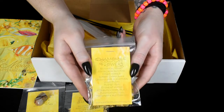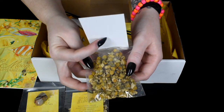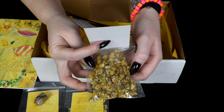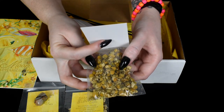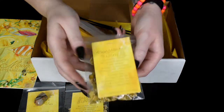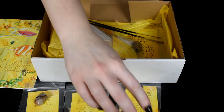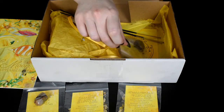We have some chamomile flowers. The planet is the Sun, the element is Water, the attributes are Hope, Peace, Purification, Love, Prosperity, and Restoration. I really like chamomile tea, and it's always nice to have chamomile around.